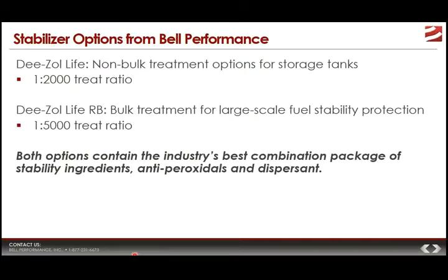The base product, the base formulation, has a 1 to 2,000 treat ratio. We do have a higher concentration one, which we sell for large-scale stability protection. It's not something that is available in consumer packaging. It's available only in drums and totes, those kinds of larger sizes. It has a higher treat ratio, like 1 to 5,000.